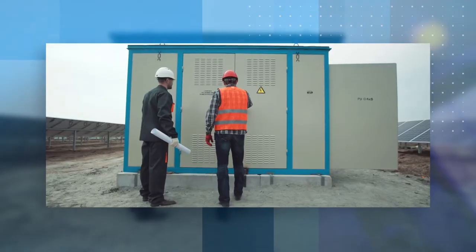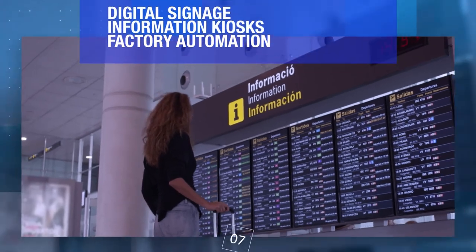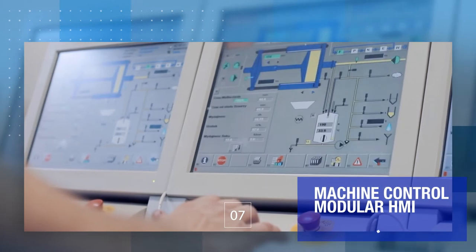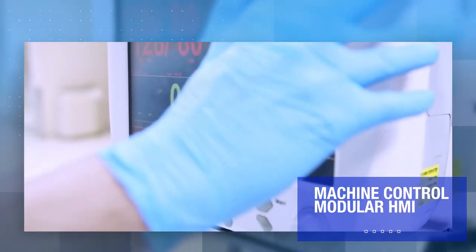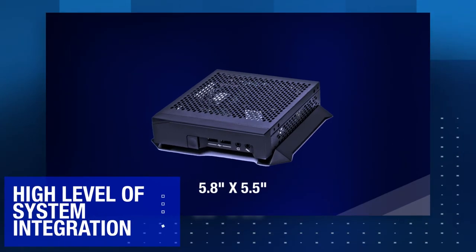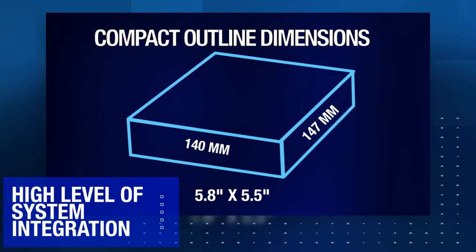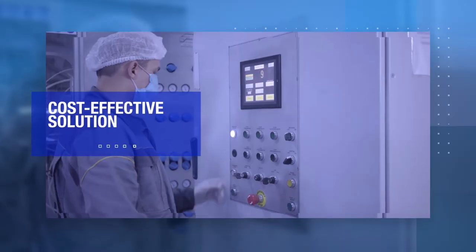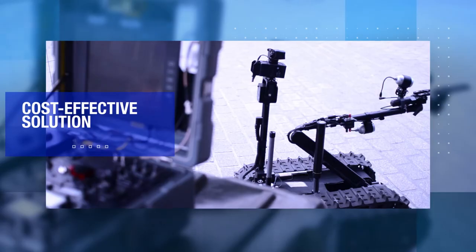Typical applications for the RDS CAT-S mini STX PC include digital signage, information kiosks, factory automation, machine control, and modular HMI. The mini STX form factor enables a high level of system integration in a mechanical chassis with compact outline dimensions. The CAT-S range offers the ideal PC solution for rugged, industrialized embedded computing applications.